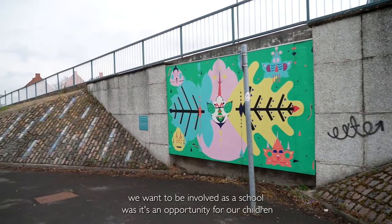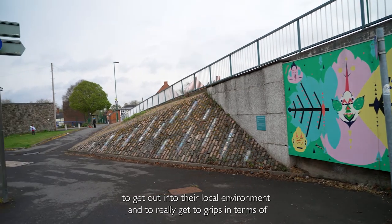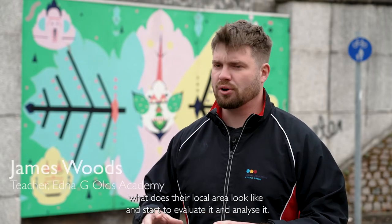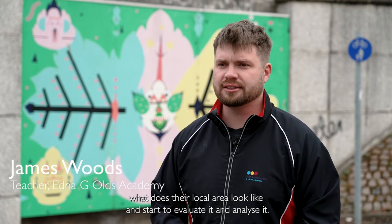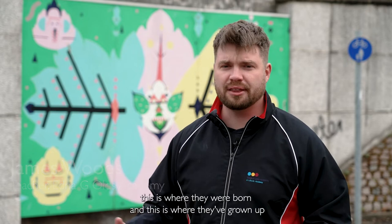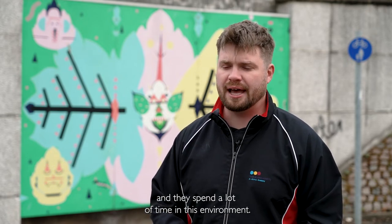I think in terms of why we want to be involved as a school, it was an opportunity for our children to get out into their local environment and to really get to grips with what their local area looks like, and start to evaluate it and analyse it. Because for many of our children this is where they were born, this is where they've grown up, and they spend a lot of time in this environment.